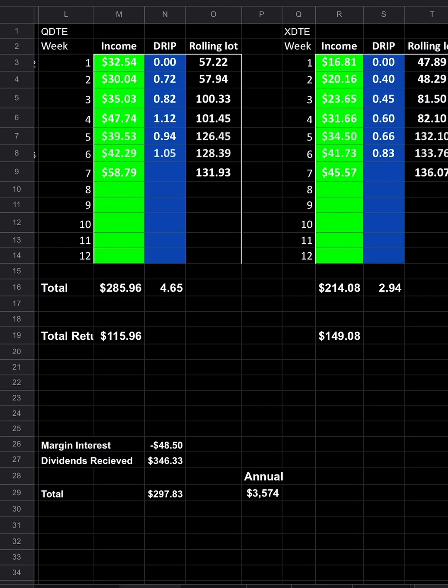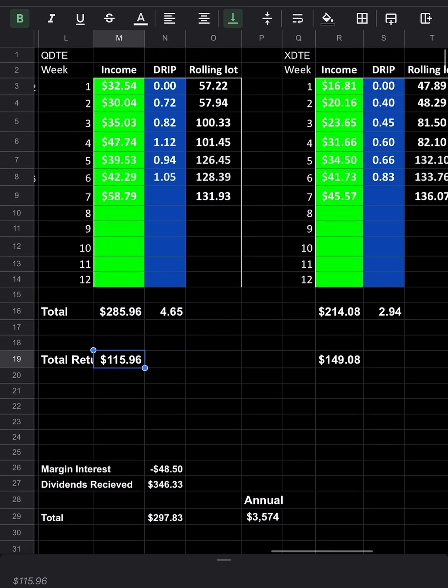So my total return as of right now on QDTE, I am down $170. I've made $285 worth of dividends. And so my actual total return is $115. I'm up on my actual investment on QDTE, and I'm up on my investment on XDTE. These are the numbers. This is the real stuff. If you're down, this is the total return, right? This is what I'm actually looking at.